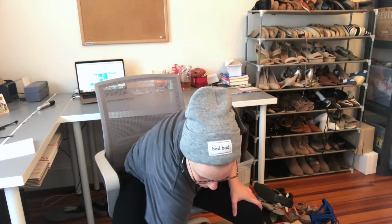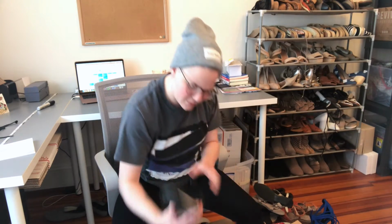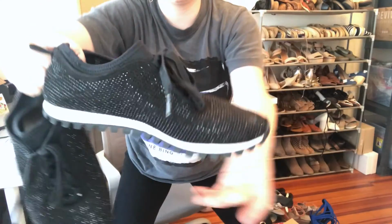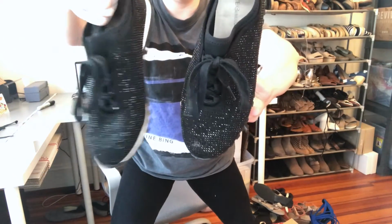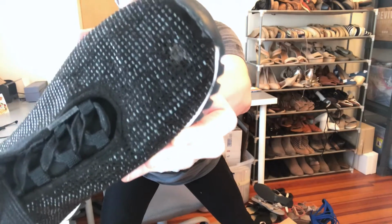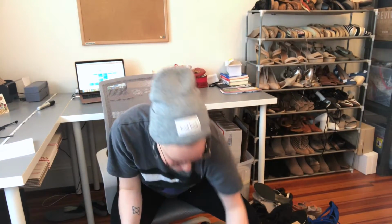Three more pairs? Oh boy, what is this? Okay, what are we doing here? These are in great condition. These are BCBG Generation, embellished, studded, sparkly sock sneakers. What? I want to look up the comps on these, but they're fun. They're just so strange. Oh, I see, there's a little spot here. Huh. These are interesting. It's so random what they give you. Oh, I don't know what to do with these already.